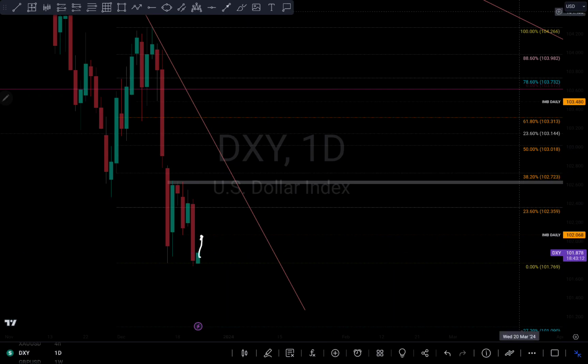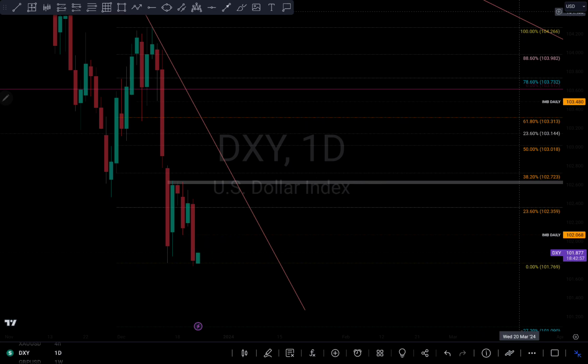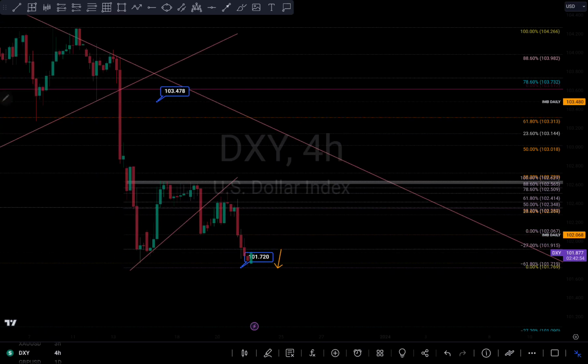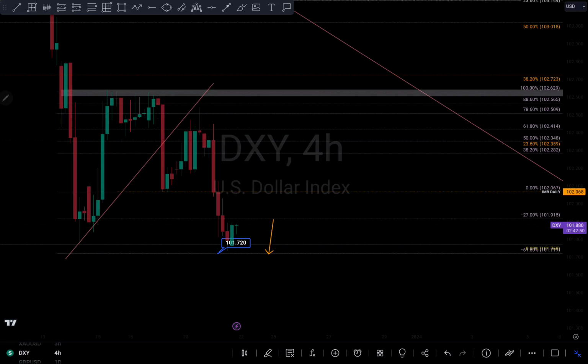Maybe it might come up here to retest the imbalance. We might come up here, retest the imbalance right here, then continue to tank to the upside. That's a possibility, but just like I said, a possibility for us to just see. So let's see how it plays out.